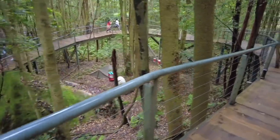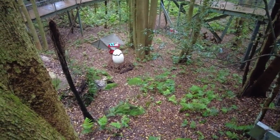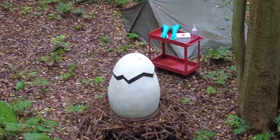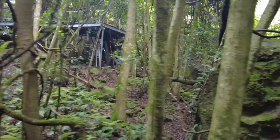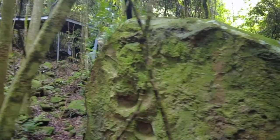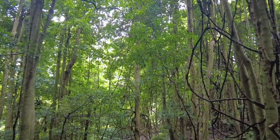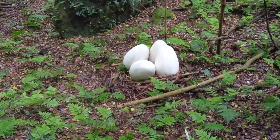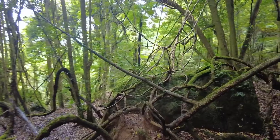Guys, look at that little, oh wait, no, that's big. Look, that's like a dinosaur egg hatching. That's really cool. Nice. Guys, oh my gosh, there are baby dinosaur eggs. Before it was a big one, now it's so tiny, so cute.